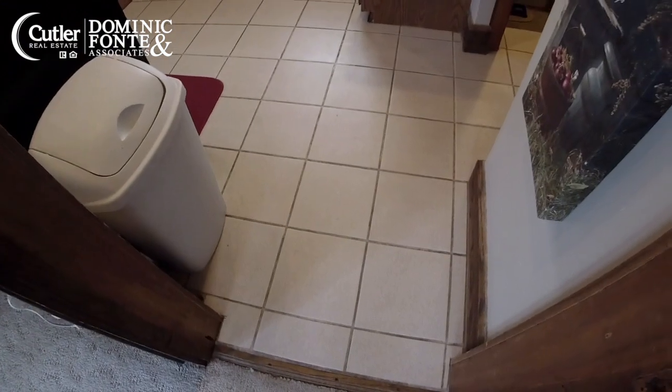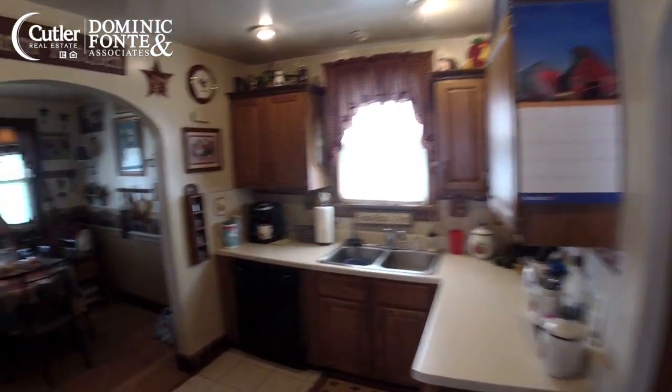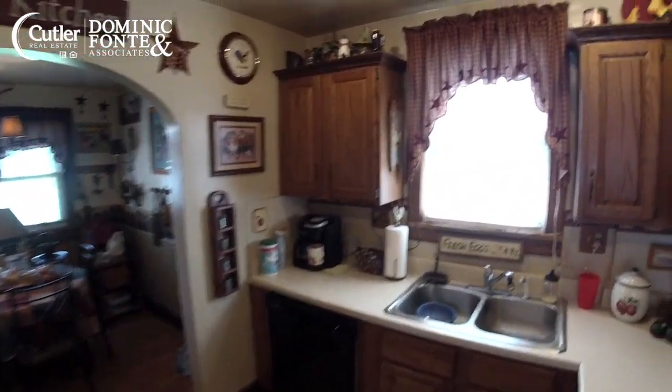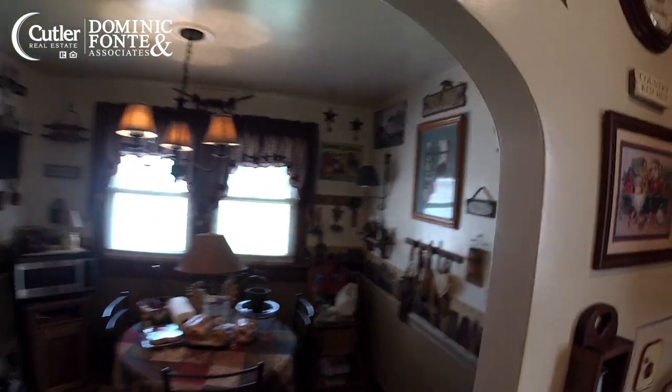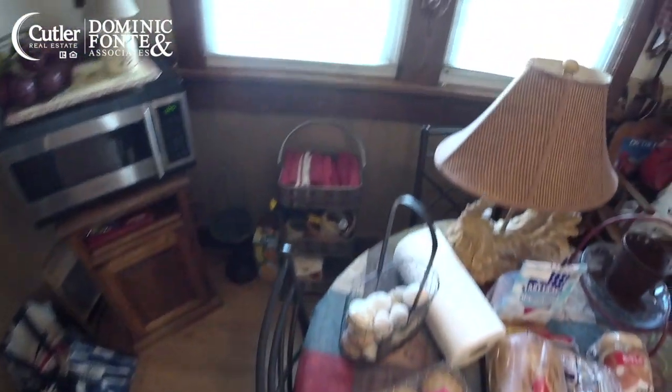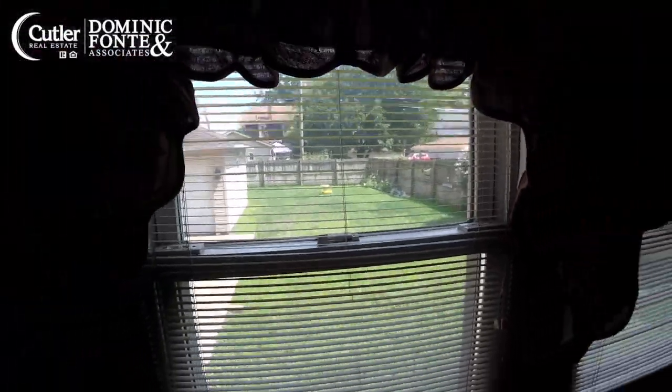And now we're going to go into the kitchen. The kitchen has ceramic tile, oak cabinetry, raised panel, dishwasher. Let me get you a little closer. And then check out this nook. Isn't this charming? It's a laminate floor that looks like wood. Got some replacement windows. Let's take another look over here, see what you see out the window. Yeah, give you an idea. Nice two-car detached garage.